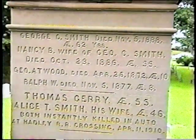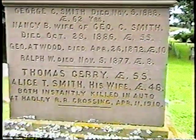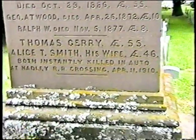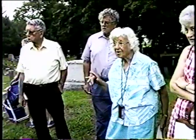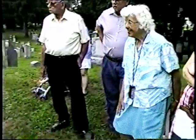George Smith, Nancy, George Atwood, Robert W. Smith. And Cotton Smith, this was the grandfather, one of the first settlers here in North Valley. And his name was? Cotton Smith. Cotton. And then we have more inscription back here.